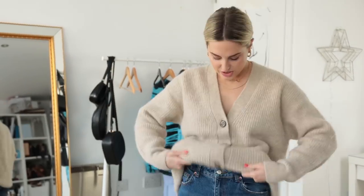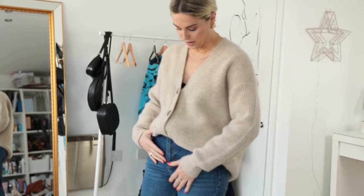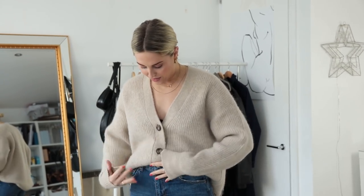Let's see what it looks like on. I've just tied my hair back so you can see a little bit better. Now, a lot of knitwear, especially ones that you get off the high street, can be a little bit itchy. I've got absolutely nothing on under this other than a bra, and it feels super soft against my skin. So that's nice. I can wear it without having to layer. But if I was gonna layer, and I probably would, I'd put a little silk camisole underneath, maybe a plain one, or maybe one with a little bit of lace.